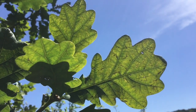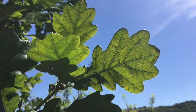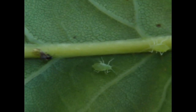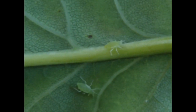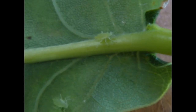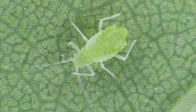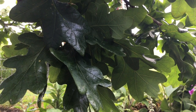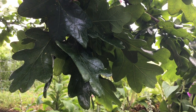Soon, tannins fill the leaves and they become indigestible. So a new attack comes from aphids or greenfly. They insert their proboscis into the sap and they suck out the juices. They then deposit honeydew, a sugary substance, which lands on the leaves. This is then collected by honeybees.